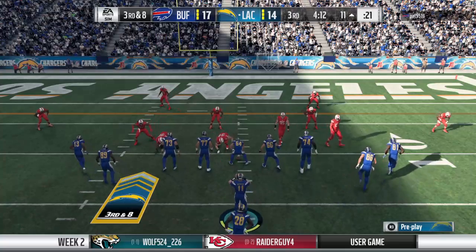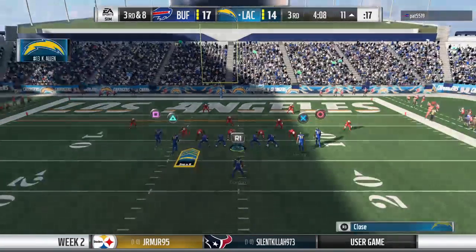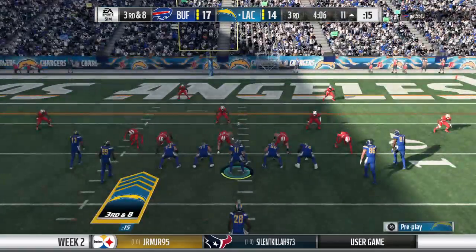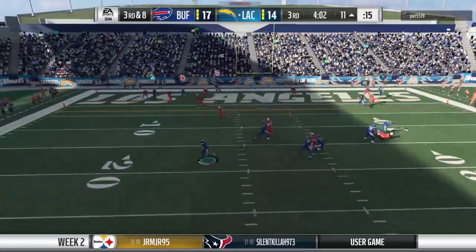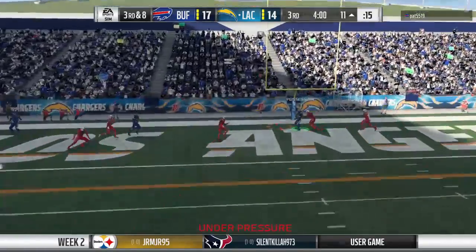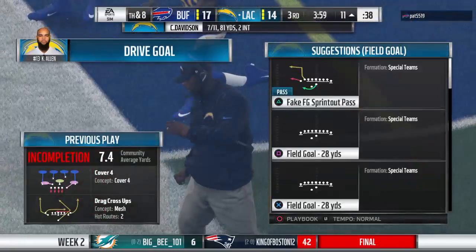The Chargers on 3rd down. They've hit 4 of 7. This is 3rd and 8. They're going to look to throw. Steps away to his left. And he couldn't hang on to it through the contact. Incomplete.